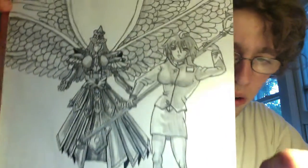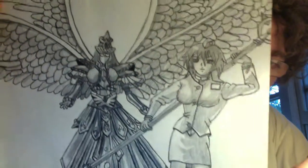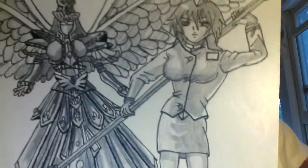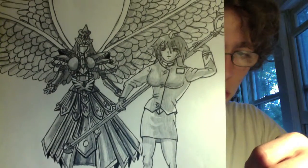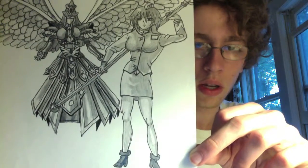Then here this is volume 6. I don't remember this character's name, but she was a student from America. I remember having a hard time with the monster. I think this was Venus, Splendid Venus. It's a fairy type. This isn't too bad. I was never really good at drawing the wings, so that didn't come out all that great. The figure looks a little bit weird. The shading, I don't know. It's not that bad.